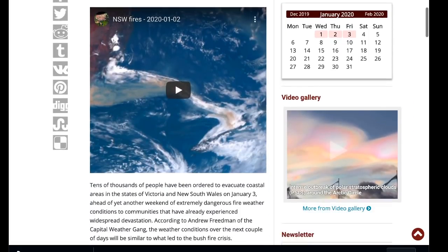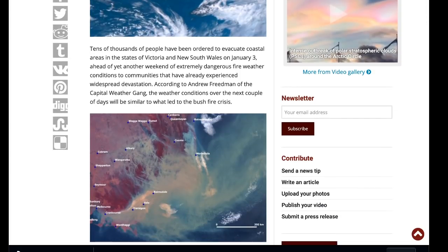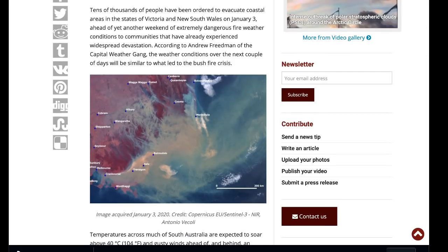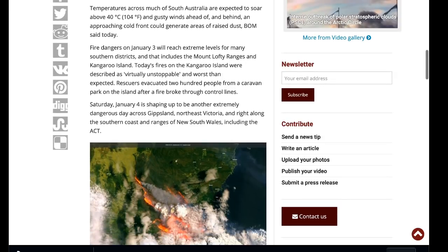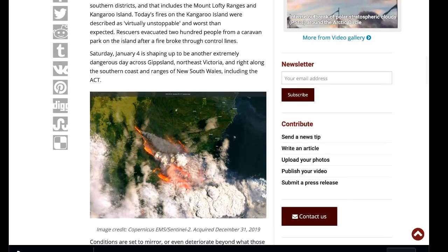Interesting. Tens of thousands of people have been ordered to evacuate coastal areas in the states of Victoria and New South Wales on January 3rd, ahead of yet another weekend of extremely dangerous fire weather conditions to communities that have already experienced widespread devastation. Okay, skip past that part. Temperature across much of South Australia expected to soar above 104 degrees, and gusty winds ahead of and behind an approaching cold front that could generate areas of raised dust. That's not good. Fire dangers on January 3rd will reach extreme levels for many southern districts. That includes the Mount Lofty Ranges and Kangaroo Island.